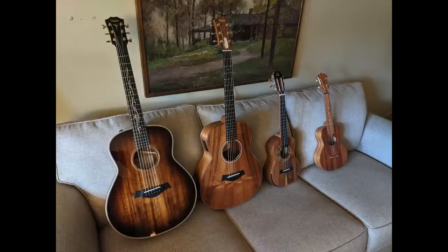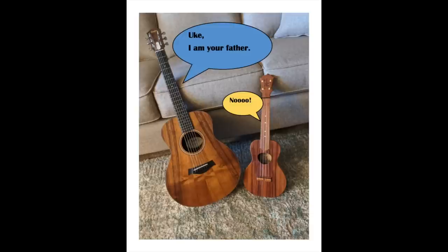First up, a Taylor GT K21E Grand Theater in solid Koa. Next up, a Taylor GS Mini in Koa. Next, a Snail Brand Tenor Ukulele in Koa and Acacia. And then lastly, a Koaloha concert ukulele in solid Koa. And in parting, he says, yes, I like me some Koa.